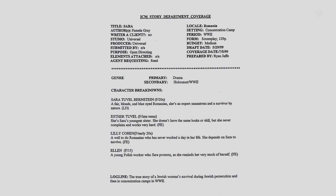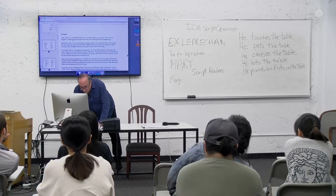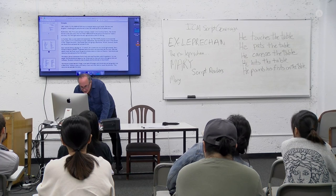It takes place in Romania, in a concentration camp during World War II. It's 129 pages. It's a medium budget, so the reader thinks. And it's a drama, and they get even more specific, a Holocaust drama. Okay, so we don't have to go through this. I just want to show you some general characteristics of this.